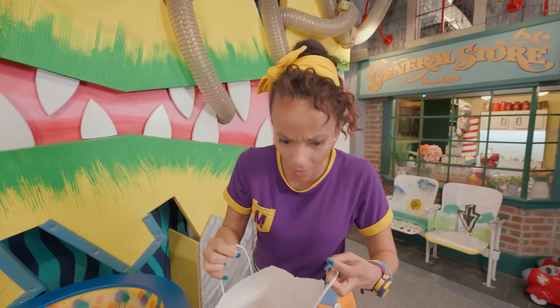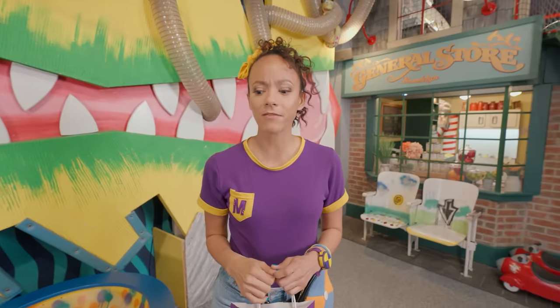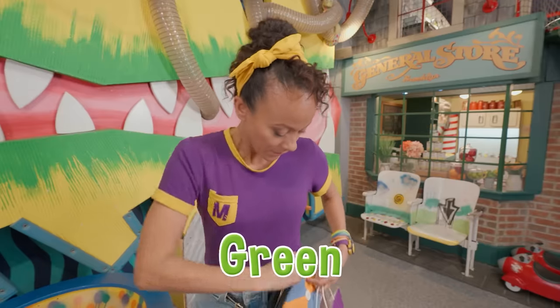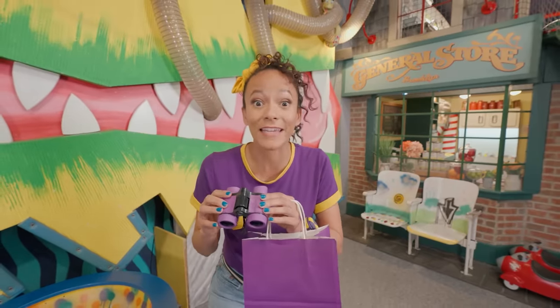Yum. Oh, I have a lot of healthy foods in here. Now it's time to find a green healthy food. Let me pull these binoculars out of my jam pack, see if I can find the color green.